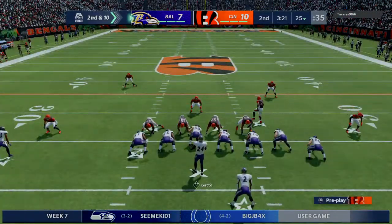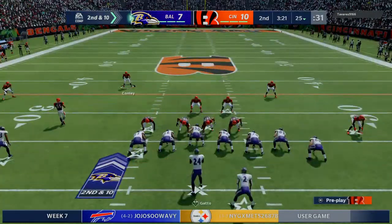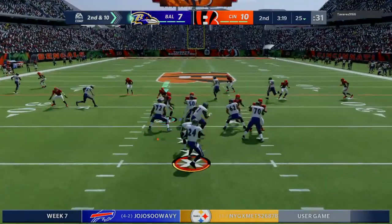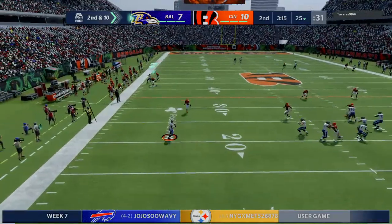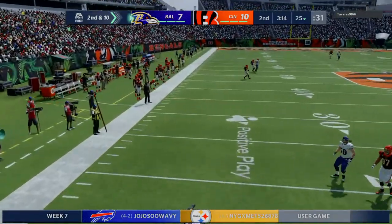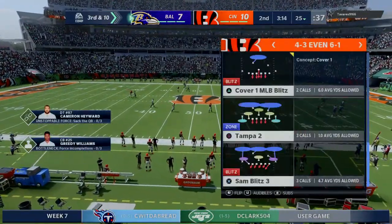An incomplete pass leads to 2nd and 10 from the 25. Here's a play fake as they set up to throw. Steps away to his left. And that one goes incomplete. He's maybe lucky it wasn't a fumble as he got hit as he threw it.